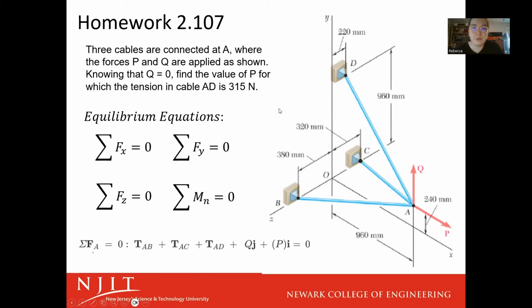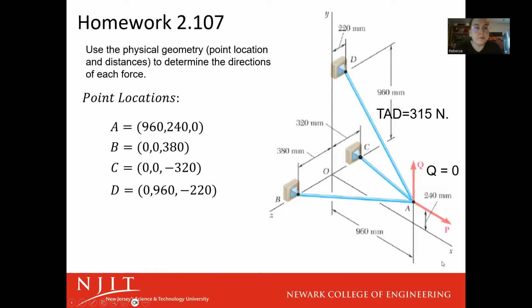I went in with our equilibrium equations. We're not really in the equilibrium part of our moments yet, but we'll get there. Essentially, the sum of the forces in any direction is going to equal the summation of all of our tension forces plus P and Q if Q had a value, but it doesn't. So in terms of getting your directional values, use the physical geometry, the point locations, to tell where your vector is going. Your force is going to go along the line of any cable or anything like that. So your force unit vector, right? Our unit vector tells us the direction. Our unit vector for our cable is going to be the same as the unit vector for our force.